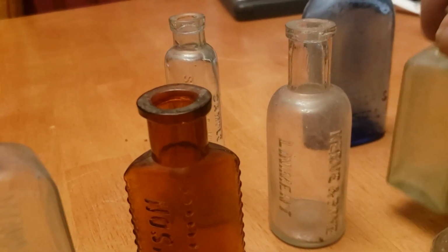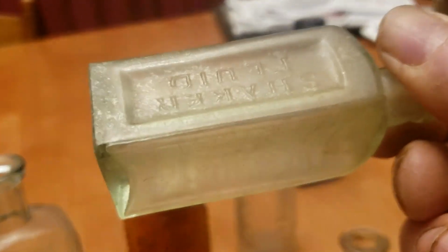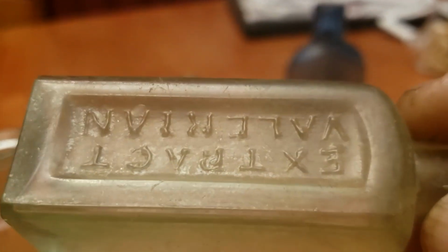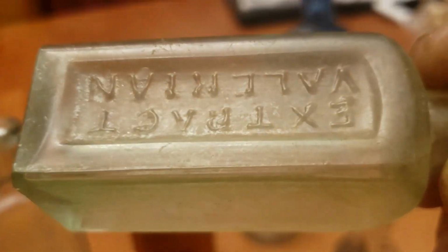Let's see here. This is a shaker fluid, upside down. Extract Valerina. Well, I don't know how you pronounce that. I like the shaker bottles. You don't see them every day.